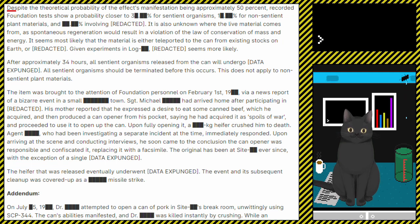It is also unknown where the live material comes from, as spontaneous regeneration would result in a violation of the law of conservation of mass and energy. It seems most likely that the material is either teleported to the can from existing stocks on Earth, or redacted. Given experiments in a redacted log, redacted seems more likely.